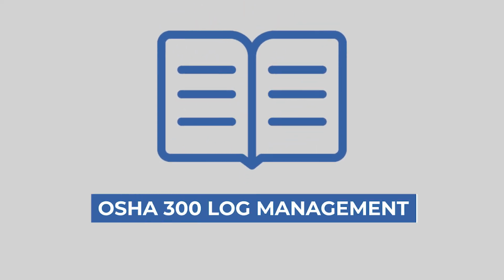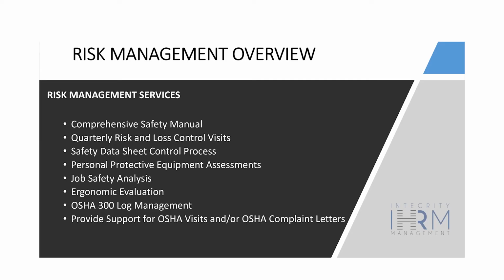OSHA 300 log management. Again, OSHA standard. Your folks have to complete OSHA 300 logs annually. You have to post them in February, leave them through April. We do all that for you. We'll manage your claims. We'll get you your OSHA 300 log. We'll get it out to you. We'll even post it on your wall and go down and pick it up if that's what you need.